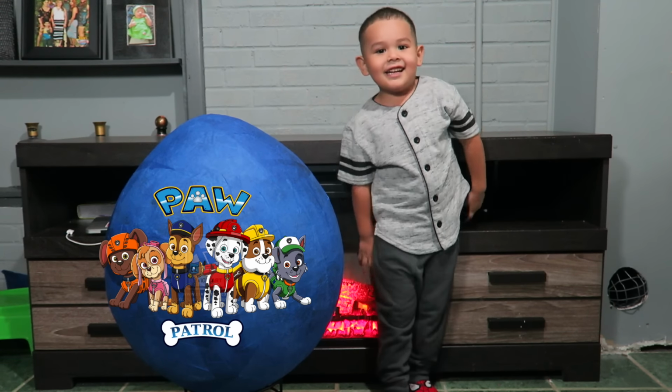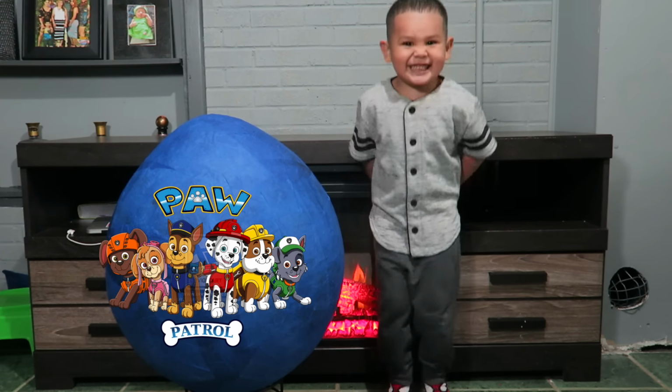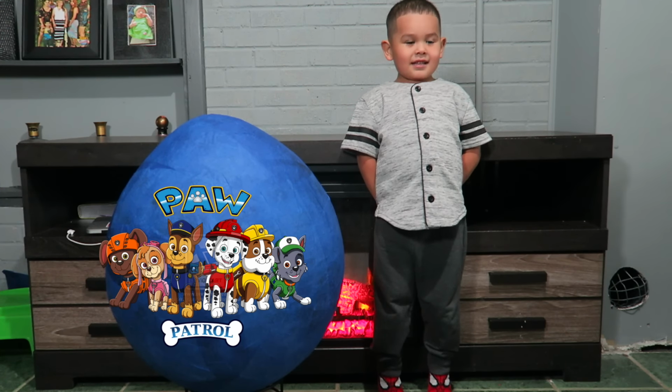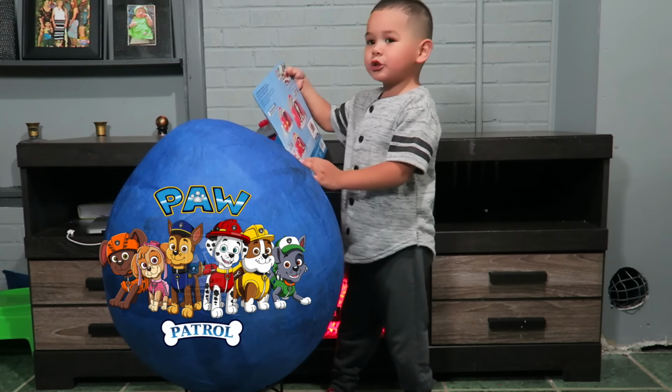What do we have here today? The egg! Paw Patrol Surprise Egg! That's a big egg you have there! Are you excited to open it? Yes. Alright, let's open it. What's the first thing you have there?